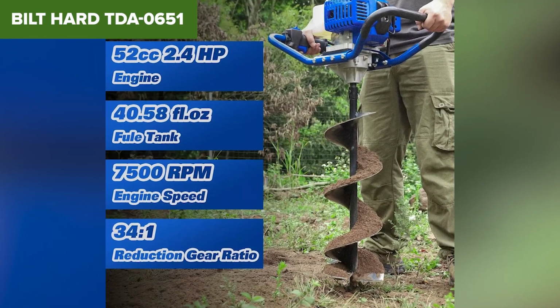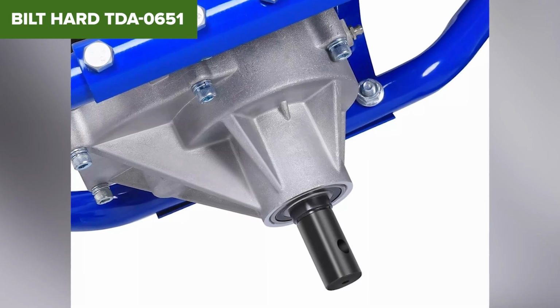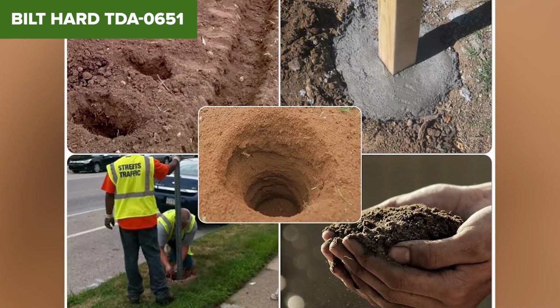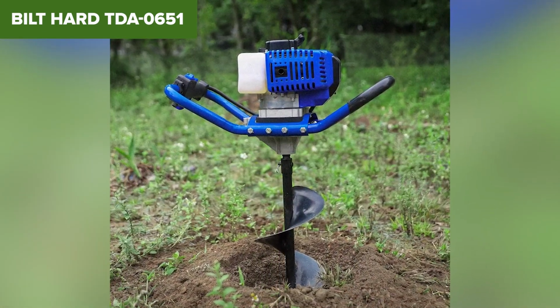However, this model isn't ideal for uneven terrain, as it struggles with slopes steeper than 15 degrees. Still, its solid build and user-friendly features make it a top contender for general-purpose digging in flat or moderately sloped areas.